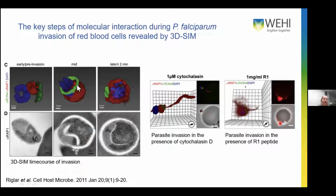And they used this protein RON4, this labeled RON4, in order to be able to determine what stage of invasion they were actually looking at. So this enabled them to look at early stages of invasion, mid-stage invasion when the ring was fully enclosed around the parasite. So in blue is the nucleus of the parasite. In red is a marker that is found in the apical region, which then is released onto the surface of the parasite. And then here you can see where the parasite has fully entered into the red cell and where the tight junction is kind of closing up behind the parasite after it has invaded.